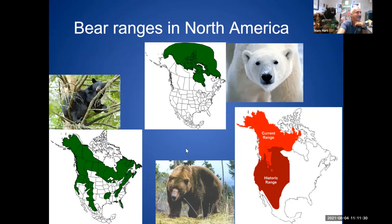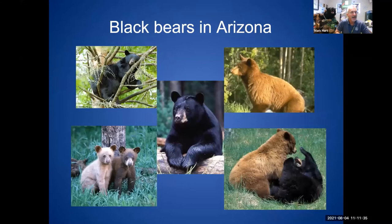That said, when we're talking about black bears, bear in mind that they come in different colors. It may be a brown black bear, but it's still a black bear. And they can even go to blonde. I'm going to show you another example of a blonde black bear in the course of this presentation. But don't be fooled. And the terminology can vary depending on where you're at. An Alaskan brown bear, for example, is actually a grizzly.